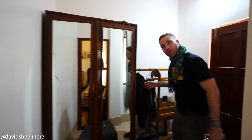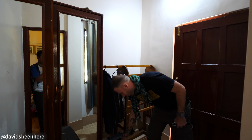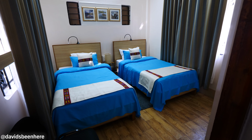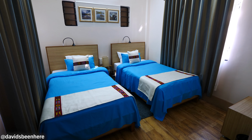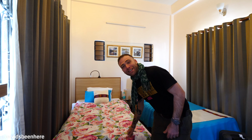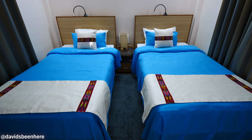Over here we have another clothing rack, as you can see. You have a table you can open up. Here, this is my backpack, got my luggage here. And this is my room, as you can see. It's a little messy, sorry, they haven't cleaned it because it's really early. I just made my bed. This is an extra blanket because it was really cold last night. Oh, it was really chilly. This is another bed, obviously, so 2 twin beds.